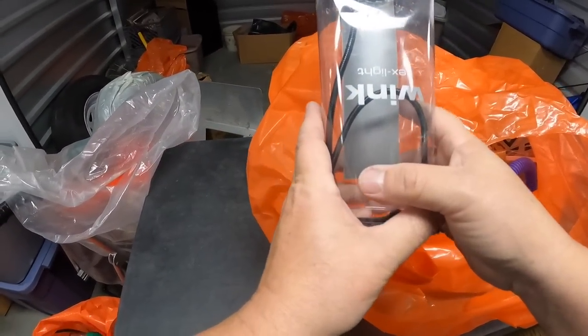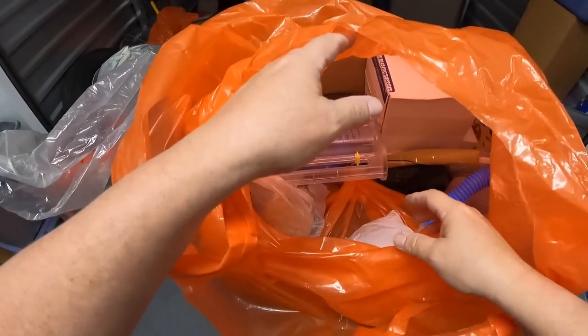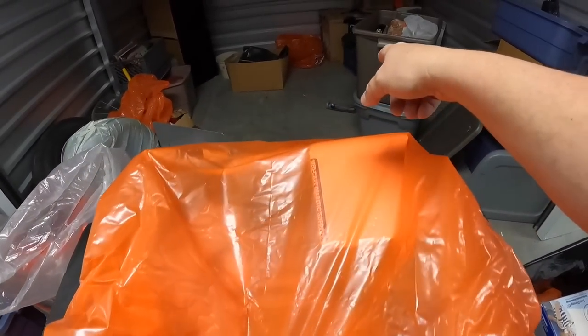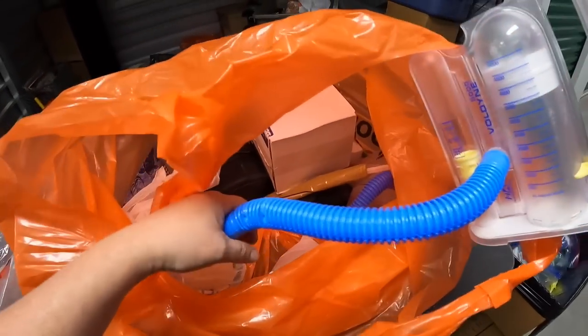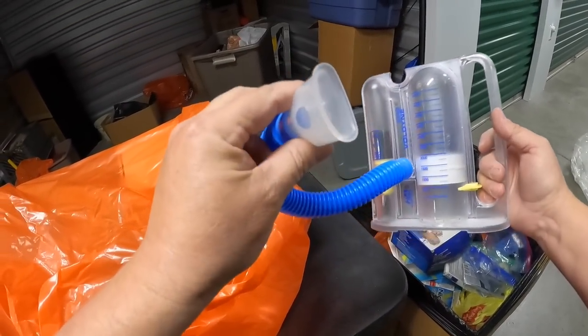Here's another Brookstone light. Oh, did you see that? It turned itself on. That kind of sucks, actually. I have to turn it off now.